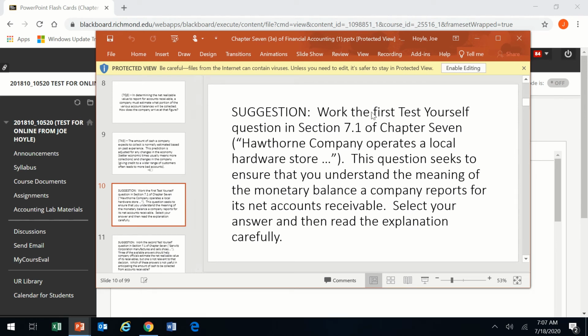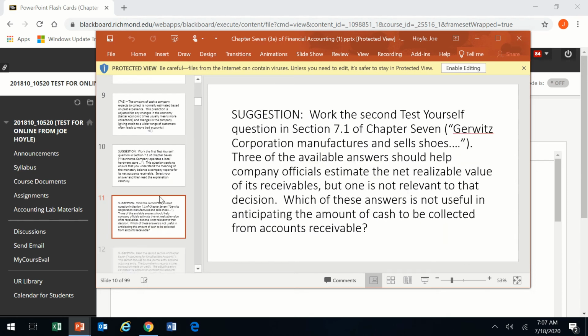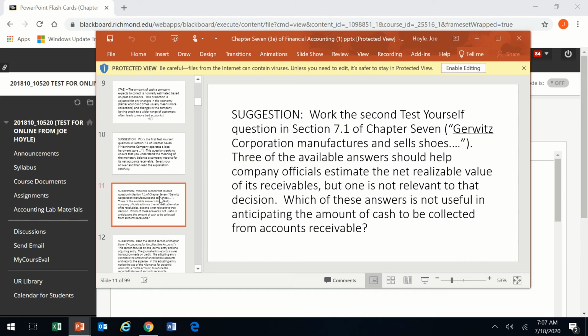And notice here that when I wrote the textbook, all through the textbook, I put in little test questions just to make sure that you have caught what I wanted you to catch. So notice that in section 7.1, the first test yourself question starts off with Hawthorne Company, and it gives the question there. I want to draw your attention to that question just to make sure you saw it. And once I got through there, I had a second one that I liked, and this is the Gerwitz Corporation that I wrote in this situation to draw your attention to that, to help make sure. And in these questions, it gives you a question, it explains the answer to you.